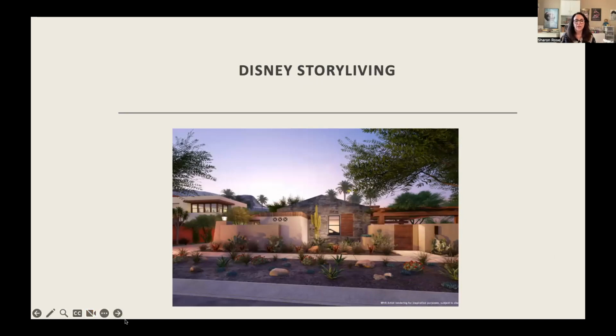So it's Disney. Disney has created Disney Storyliving. It started out in California, in the Palm Springs area, and it is for all ages, open, active living, as well as 55 plus living in a designated community. Next slide, please.